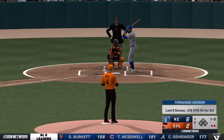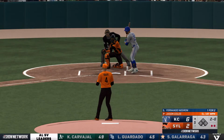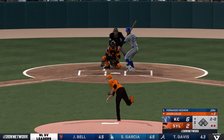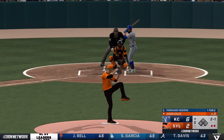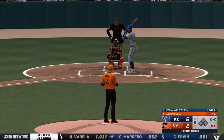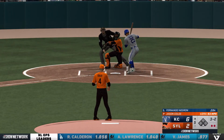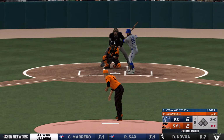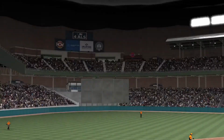Negron in the box here lets that one go for a ball. He's been raking in recent games, and a big reason why, getting ahead in counts. He's been able to do that consistently, and you see the results. Pitch misses. Full count now. To the right side. The flip to the pitcher covering. That ends the inning.